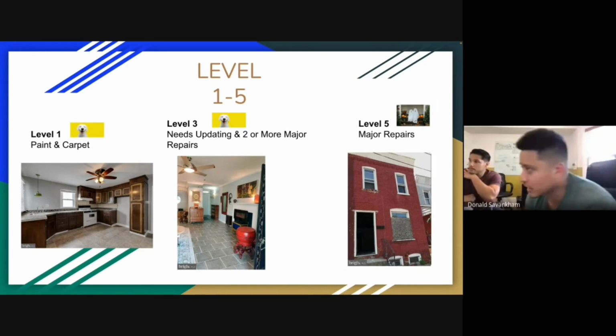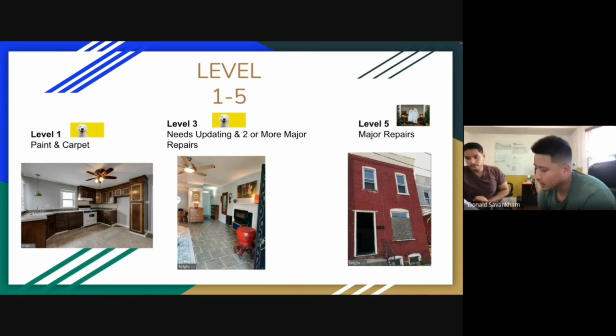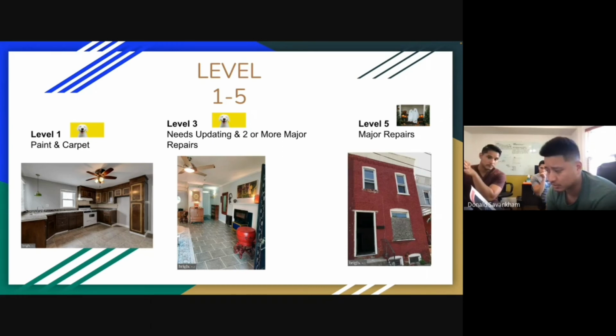Let's say, look, I'm looking at it now. Most houses are around 1,500 square feet. The light renovation is about 18,750, almost 20,000. The average, which is the second level of renovations for a 1,500 square foot house, is 37,500. And then between 37,500 and heavy is 75,000. So it's a really big jump.